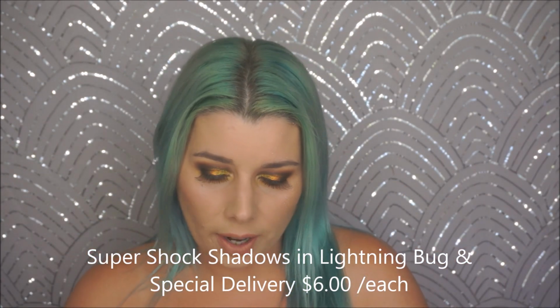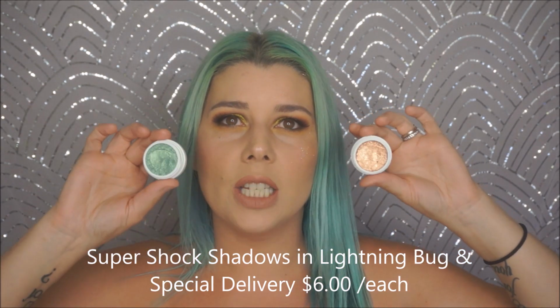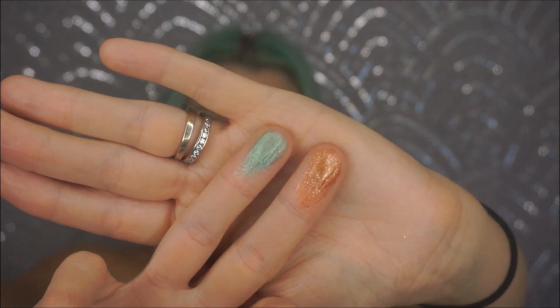Up next are their Super Shock shadows. I literally have 100 of these. Incredible. These were probably the first things I ever got from ColourPop. I think these were their first products. These shades right here are Lightning Bug and Special Delivery. If you've never tried ColourPop Super Shock shadows, I mean, are you living under a rock? In the comments, I will list some of my favorite Super Shock shades, lip shades, and my favorite shades of certain things, in case you're wondering.